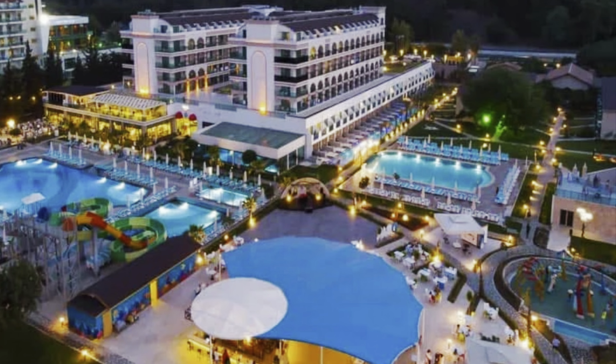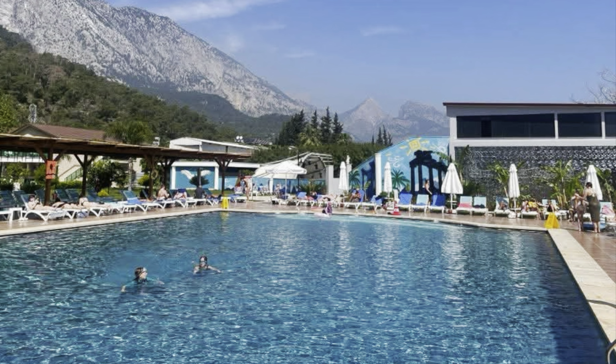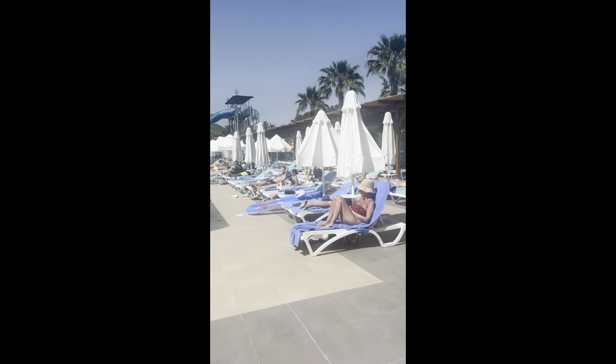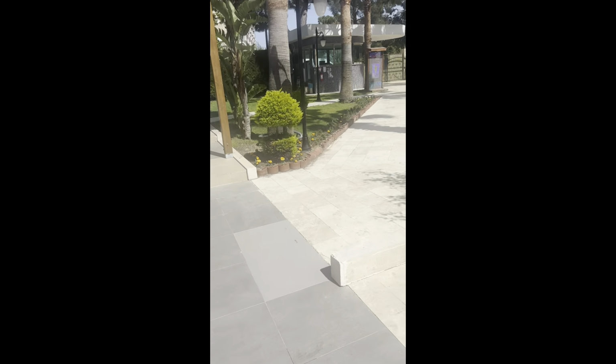Now, those first few photos are just some aerial shots and a shot of the front of Dosinia, just to give you a bit of an overview. And then, as you can see, the lovely mountains behind, it's in a really beautiful setting. So this is the walk. This is the main pool.